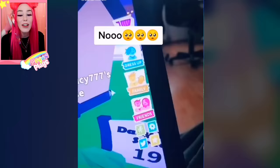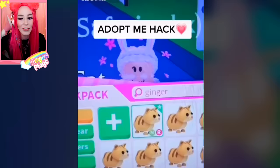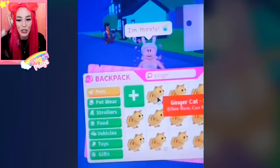So our next hack is how to fly a pet without a fly potion. So as we can see, we have a rideable ginger cat, and then she clicks fly. So that's the one she picks out. She clicks fly. She says no thanks to the fly potion. She switches to a baby. She pulls out the same cat. I just saw it. And then the fly is there.